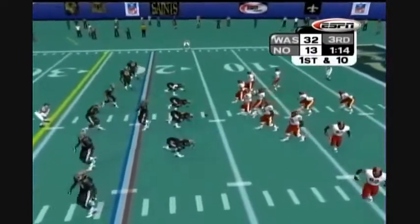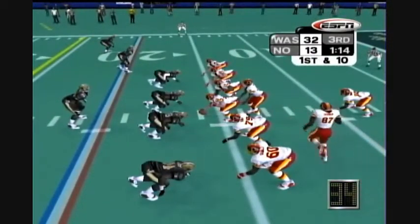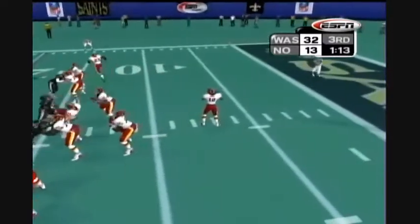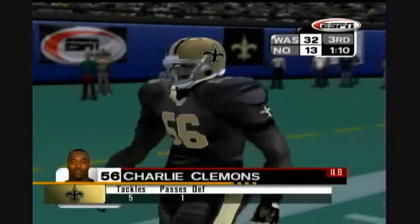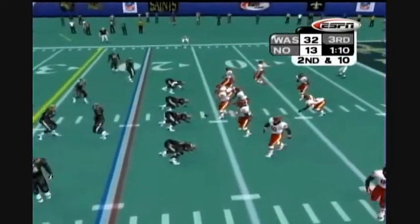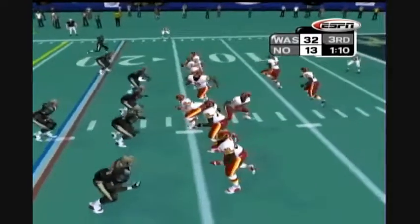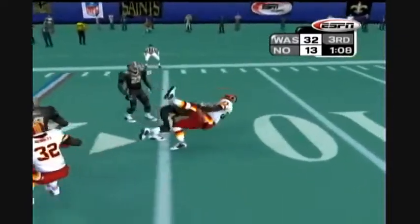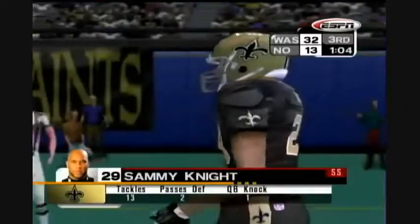First and 10 at the 15-yard line. I formation, receiver in the slot. Banks drops back. Knocked down by Clement. That's his first pass defended today. The pitch out by Banks. Nowhere to run. Wow, 13 tackles in this game.